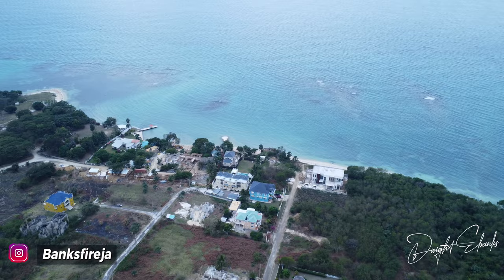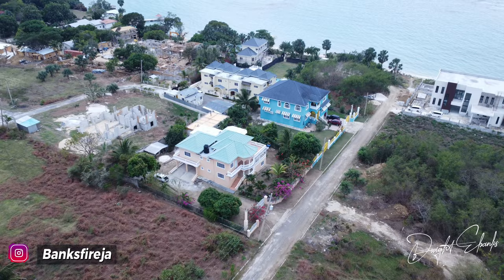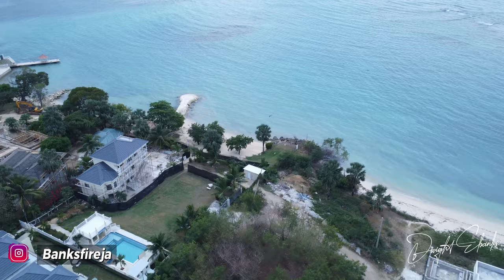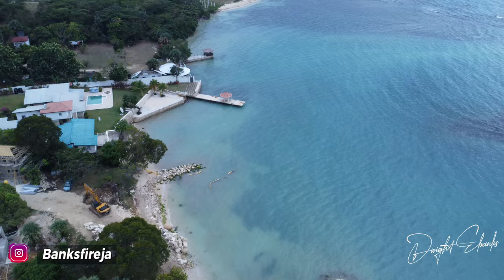Now, on the oceanfront section of this particular community in Whitehouse, you will find a mixture of residential homes as well as private rentals in the form of villas and guest houses as well. Now, the villas here are very exclusive. They come with the entire property. You have access to everything. It comes with a private chef. It comes with pretty much everything that you can ask for in an exclusive vacation villa experience.